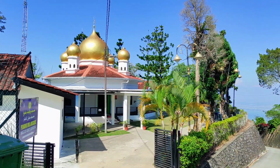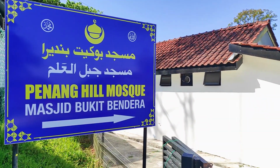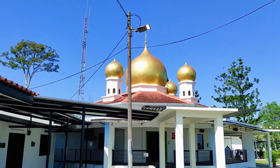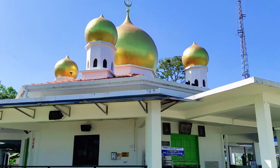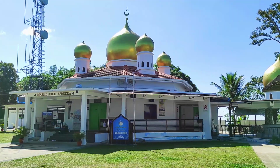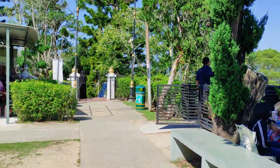This is Penang Hill Mosque. It was built in the 1960s and it has a beautiful view of the island. Many people, both locals and tourists, visit it to pray and enjoy the calm atmosphere. The mosque has a mix of modern and traditional styles in its design, making it unique and pretty to look at. It welcomes everyone to come and learn about local culture and religion.